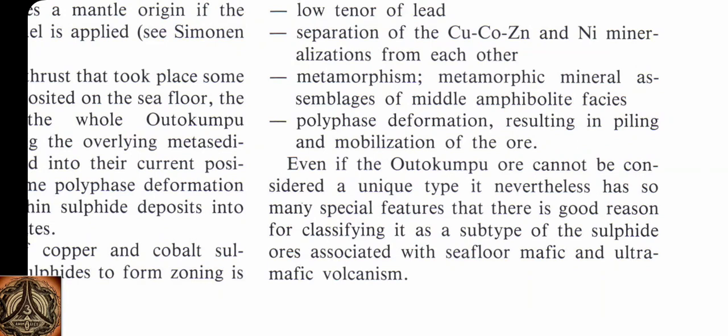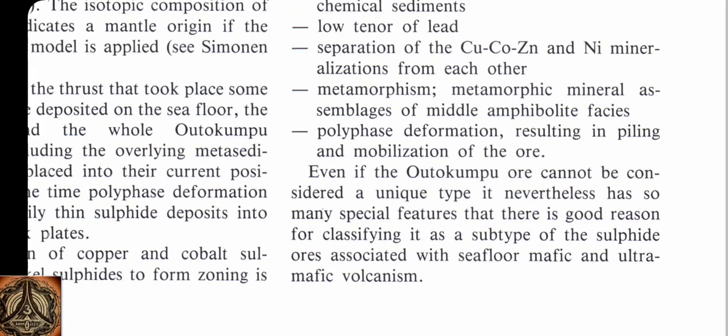Even if the Outokumpu ore cannot be considered a unique type, it nevertheless has so many special features that there is a good reason for classifying it as a subtype of the sulfide ores associated with the seafloor mafic and ultramafic volcanism.